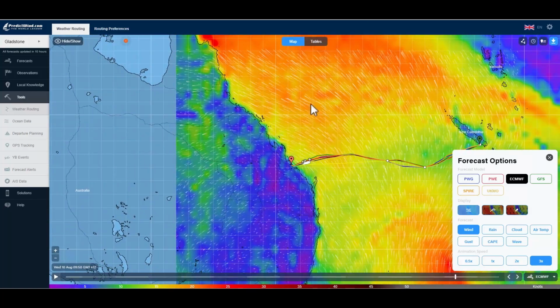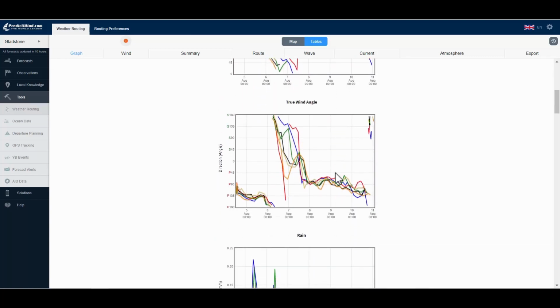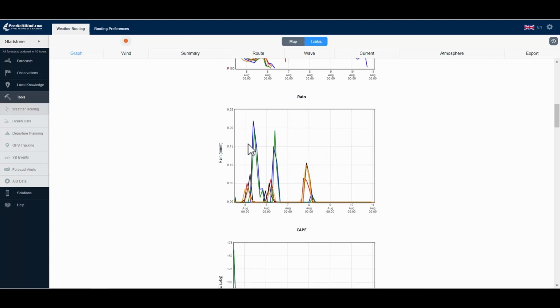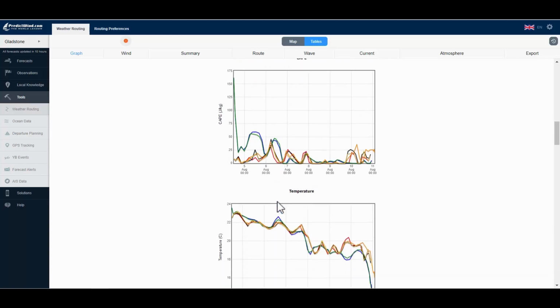Let's look at the tables. It's gotten better every day that I've looked at this. The wind is now less than 20 knots. There's one period of motoring, and then we're up to a pretty consistent 15 knots. The wind is mostly behind the beam. There's some rain, which means there's some CAPE, but it's very low. We start out today at 150 joules, but it comes down to 50, which is almost nothing.